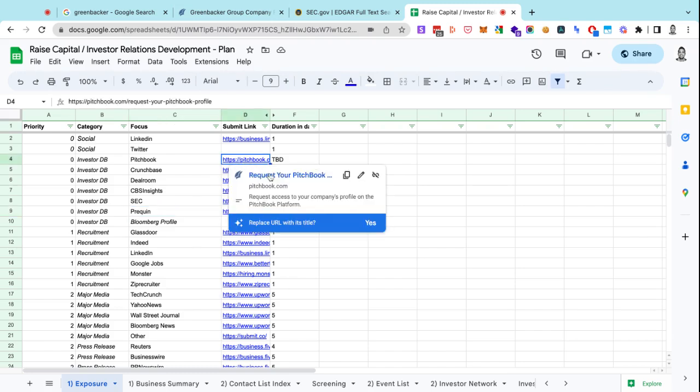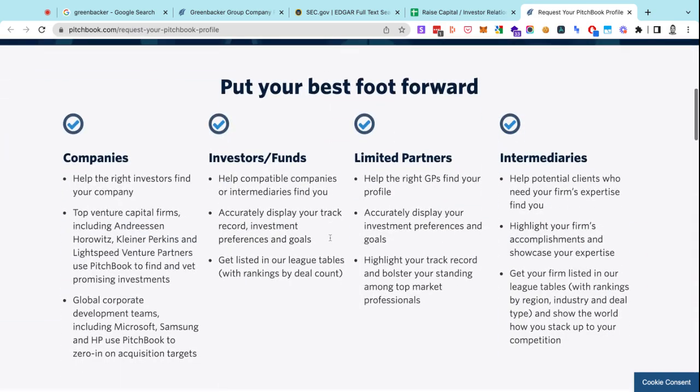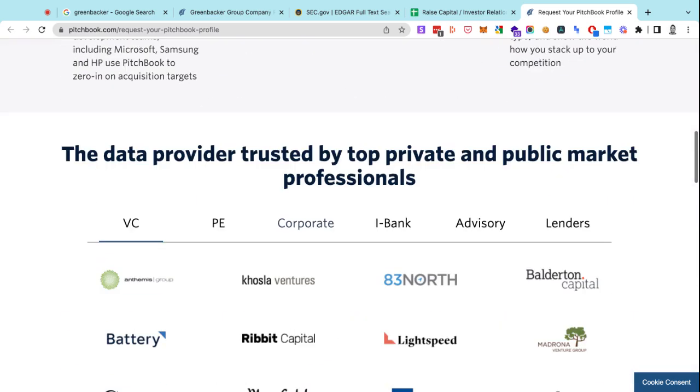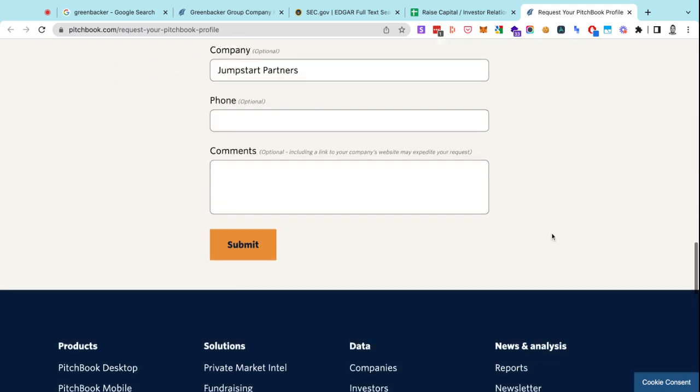So with PitchBook, you can see there's a place to actually request your profile to be submitted. And you can add your company, your firm, your fund to PitchBook, and it doesn't require you to actually have access, but by you putting yourself into PitchBook, you'll have a better chance of investors feeling like they can trust you and put you in a better light when they're doing due diligence. So this is one way to do it, right? Just submitting your information and going back and forth.